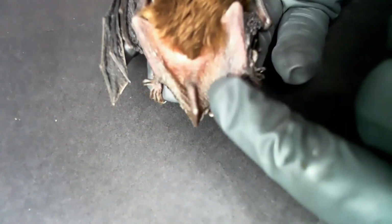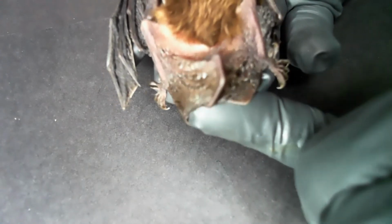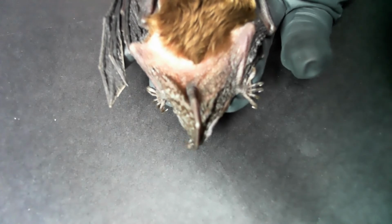They're quite a versatile bat. They have a lot of skin between their legs that can be used for capturing insects while they're flying. So all of this is skin, the tail membrane, which I like to call the catcher's mitt, because they can spread it out and grab an insect while they're flying.